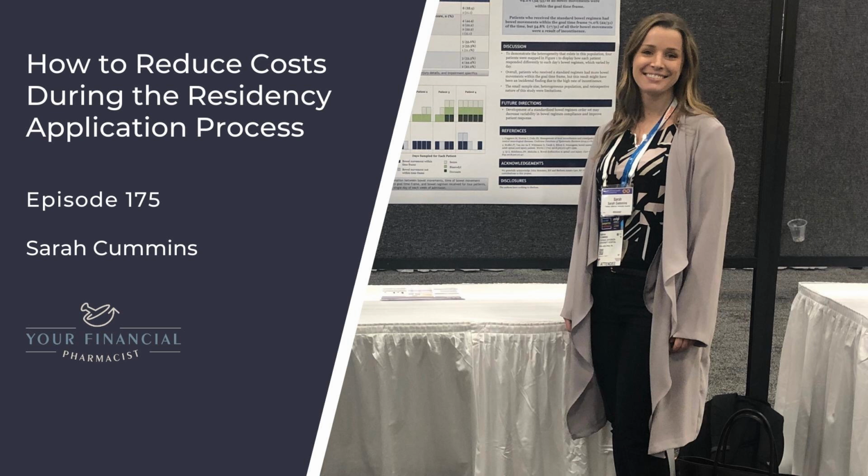I've always been the kind of person that I don't do anything halfway. If I'm going to do it, I'm really going to do it. And I put a lot of work into figuring out exactly how I could afford this because my resources were very limited. I made a goal to go to Midyear. I made a goal to apply to the programs I wanted to all over the country. And I planned accordingly to make sure I could do that.